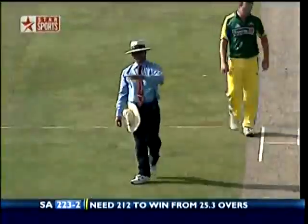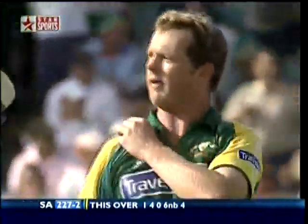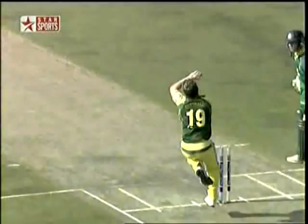More runs. Gilchrist has got to stand up to the stumps. He will not do it, and his bowlers have paid the penalty. He's got to get up because they're using their feet to get out there. They're creating a different length. They've got to pull them back. Look where Herschel Gibbs is. He's right out of his crease. Don't know what they're doing. They're not thinking clearly, the Aussies. And you can understand why. There's pressure from the South African batsman.